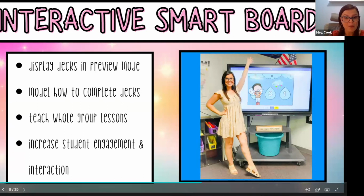So using the interactive smartboards, there's a lot of amazing things you can do with this. As I said, I like to display my decks in preview mode, meaning that it's from my teacher account. You can model how to complete the decks. I actually taught kindergarten the last 5 years. And so I'm very familiar with those little ones, and they need a lot of help, especially with technology, believe it or not. And you could show them the actual specific directions. So if you need to cover or move and hide something, sometimes they're multi-step direction Boom cards, right? So it's great for them to learn to follow directions. Let's do a whole deck together as a whole group. So then, you know, when I send you to do this independently, you're going to be all set.